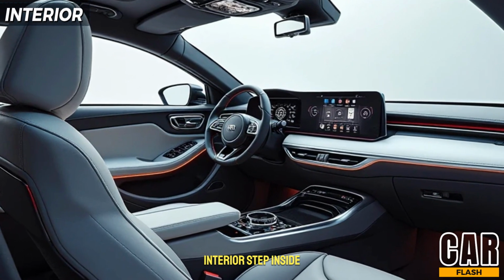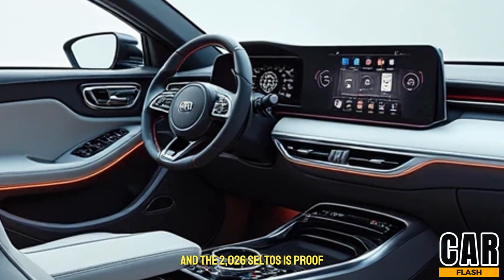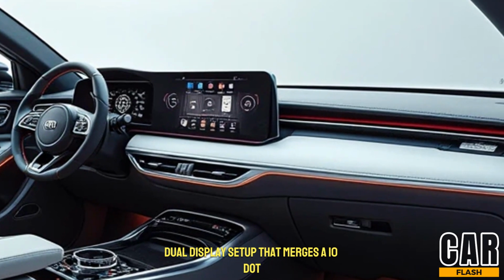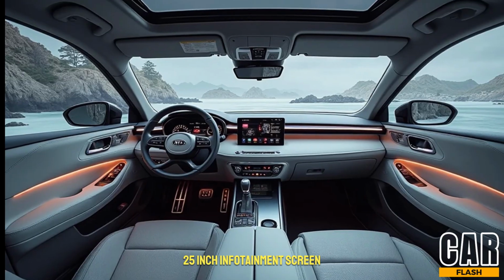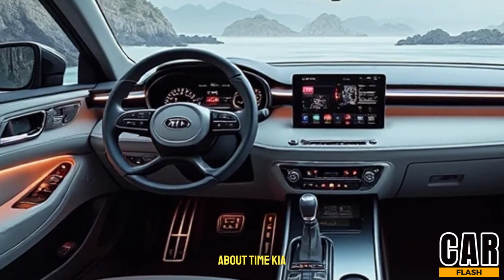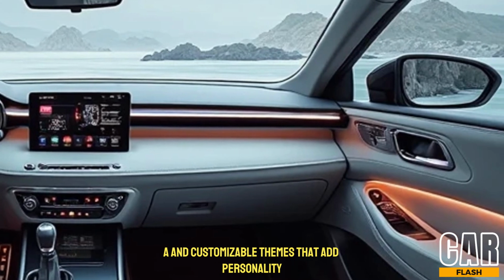Interior. Step inside, and you're greeted with one of the best interiors in this class. Kia's been stepping up their cabin game, and the 2026 Seltos is proof they're not playing around. The layout is clean, horizontal, and high-tech. Dominating the dash is a curved dual display setup that merges a 10.25-inch digital gauge cluster with a 10.25-inch infotainment screen, now both crisp, responsive, and finally fully integrated with wireless Apple CarPlay and Android Auto. About time, Kia. There's ambient lighting that actually feels useful and stylish, especially in the X-Line and SX trims, and customizable themes that add personality.